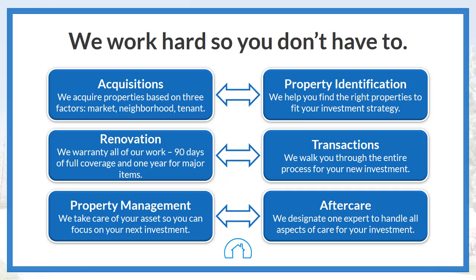That's it. We want it to be a very safe, passive, stable experience, something that's easy, something where you're just going to sit back and collect that rent check each month. That's all we want. That's the goal here.